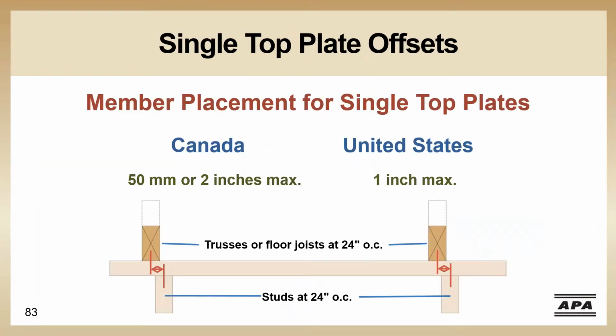Another advanced framing detail, this one is optional, mind you, is the use of single top plates, which requires that all common roof, wall, and floor framing members line up or stack, and the offset distance between them must not exceed 50 millimeters or 2 inches max for our Canadian viewers. And for our American viewers, you are limited to a 1 inch max offset distance.